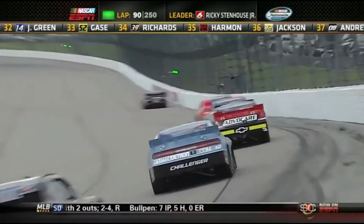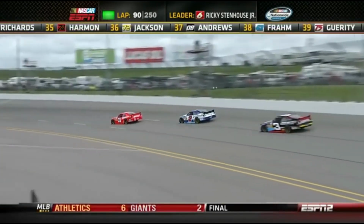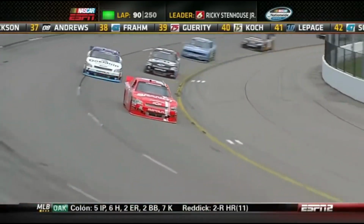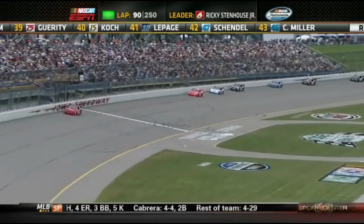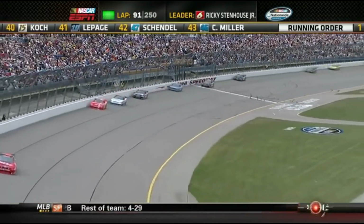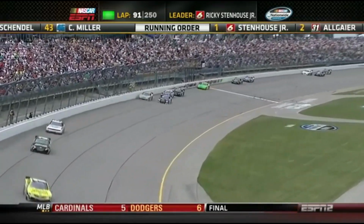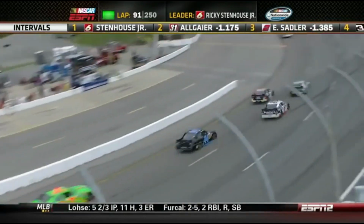See that bump down in turn 1. Elliott Sadler's car looked like it almost wanted to clear the ground. Yeah, exactly. Left front wanted to come off the ground. It's like you're on a road course going over one of the spots on there that you might encounter. But that's what the drivers do. That's just the most difficult part about this racetrack, trying to hit that and not upset your car too much, because it upsets it to a certain extent every single lap.